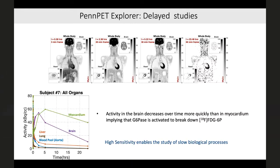Going back to basic physiology, this was argued about for years for those that have been in Penn as long as many of us have that have seen this debate at its inception, is the extent to which FDG is dephosphorylated. In tumors, it's actually not dephosphorylated pretty well because most tumors don't have those enzymes.